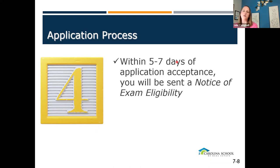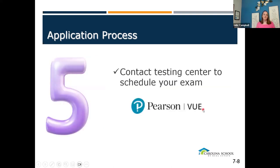You will get what's referred to as a notice of exam eligibility. You cannot go to the testing center without a notice of exam eligibility. Let's think of this as your golden ticket into the testing center. Because until you get this notice of exam eligibility, the testing center has no clue that you exist. So if you call them, they've never heard of you until you get that notice of exam eligibility. So give them 5 to 7 days, they say, to process. They will email you a notice of exam eligibility. That is your golden ticket to contact the testing center to schedule your date.